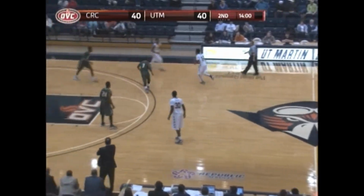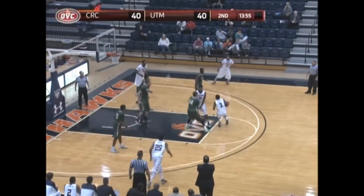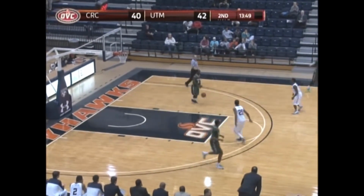Yeah, Cooper is 1 of 3 from three-point range and 17 points now. Cooper came in 51% from behind the three-point line, averaging over 20 points a game. Alex Anderson answers on the other end, and UT Martin leads by 2.